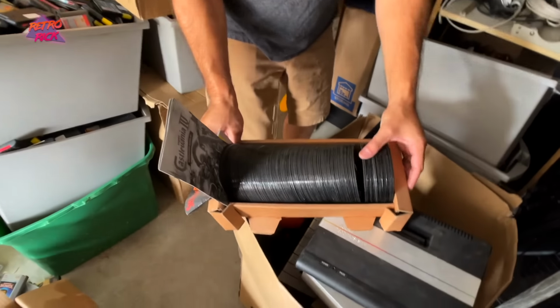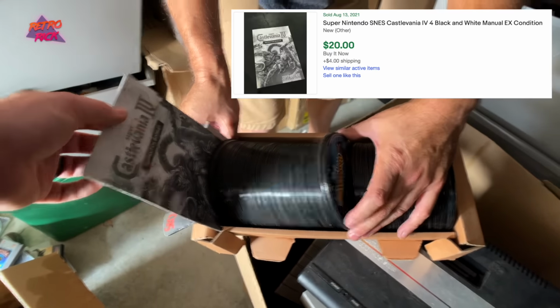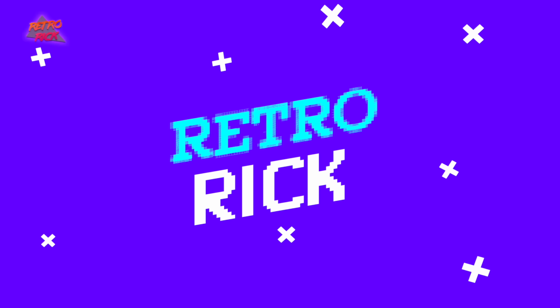These are all Castlevania 4 PS1 games, instruction booklet. Look, Super Castlevania 4. Emperor's New Groove. Look at this. Secret of Evermore.